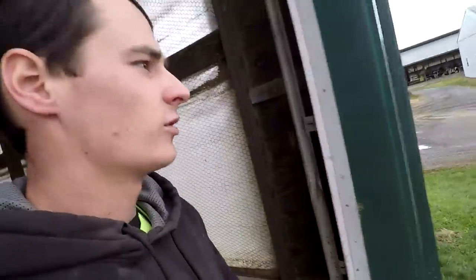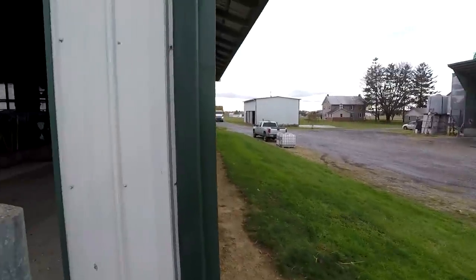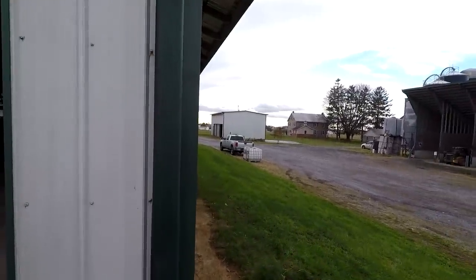Couple things left to do today. There should be a load of hay coming very soon, and I'm gonna unload it into the commodity barn there, put it in the fifth bay. Oh, there he is right there. So we'll do this and then we'll mix feed for the cows.